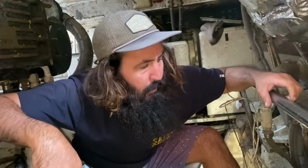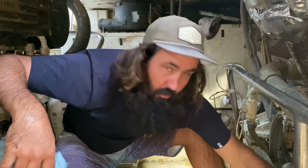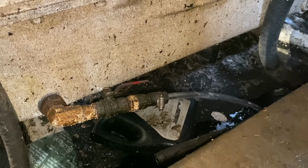Yeah, these engines are so big and have such a big oil capacity, it was going to take us forever to pump it out with the vacuum. So they've got an oil change system on them. So we just took the pipe off that, opened the valve, and now the water's gushing out real quick. So that'll save us a bit of time.